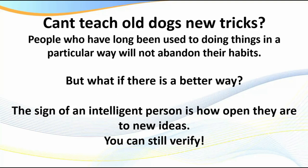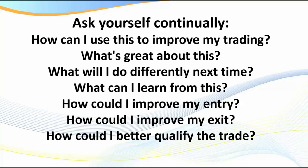So for the old dogs watching this, I want you to be open-minded and intelligent and say, perhaps there is some potential here. What I'm about to show you is not going to cost you one cent. Anyone with a good charting package can look up Renko charts. There are a couple of very important things with them that I'm going to show you, and you don't have to buy anything from me to implement them. I'm going to explain what the twist is, how to use it, and why it's so important.